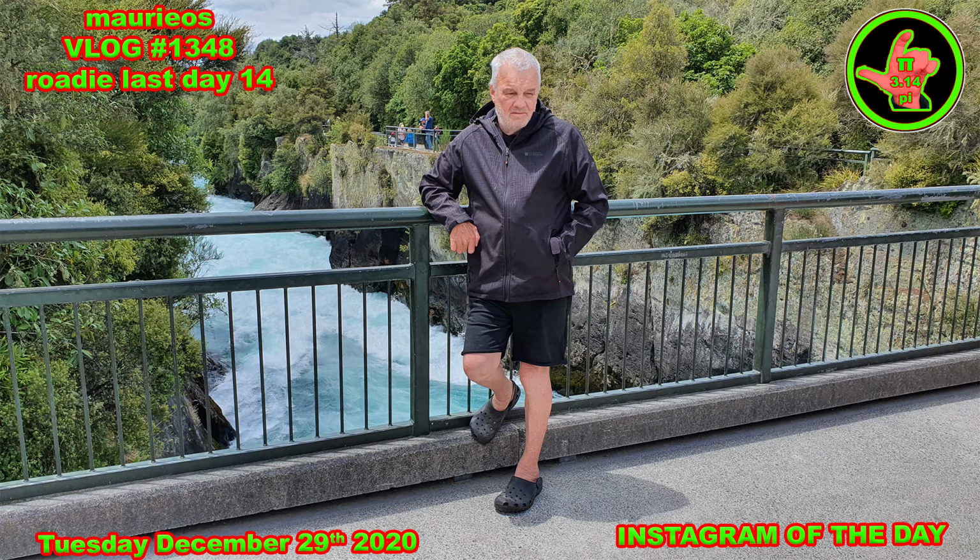Left Dannevirke with a view to checking out Hastings and Napier, but nothing really caught our eye on the way there. We couldn't find any cafes that were our style. We did stop and pick up some fruit, a bit of carrot cake and a cup of tea. That was all, and checked out a bloody marvellous $2 type shop in Waipukurau, I think it was. But apart from that, nothing until we came here to the Huka Falls.